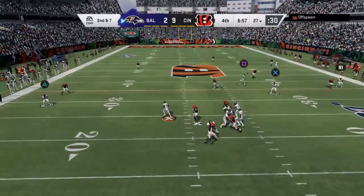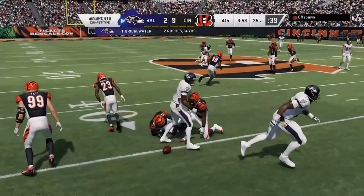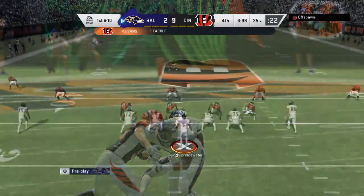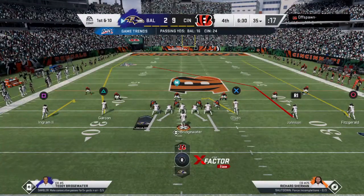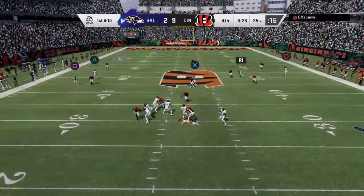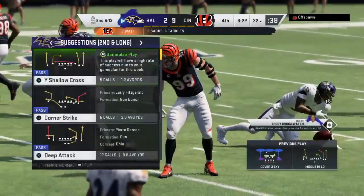From the 27, Bridgewater being chased out left. 8 yards that time, able to take off, and the result is a first down. So there you go. Save your best scramble of the day for a big-time situation in the 4th quarter, picking up the first. You don't want to use it up early, right? You want to make sure you save it for that. Nowhere to escape, and he goes down.